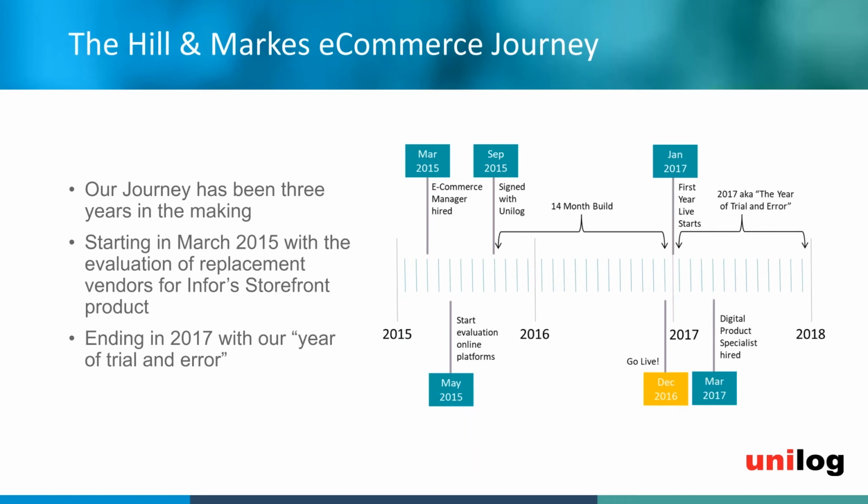And again, working with the Unilog team to understand SXE, which was our ERP, and also understanding some of the requirements that a handful of our customers had. And so that 14-month build took place. And I would say in September of 2016 is when we started the process of bringing on some beta customers.